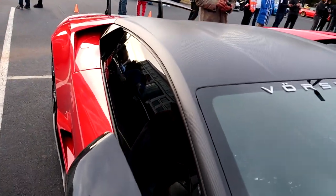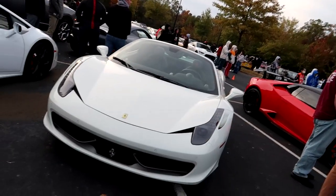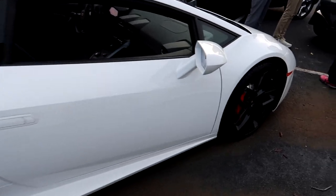Carbon fiber wrap? Or are we talking real carbon? Nah, that's a wrap. But still, sick as hell though, man. 458 boys looking aggressive as hell. And we also got another Huracan right here. Looking pretty damn sexy.